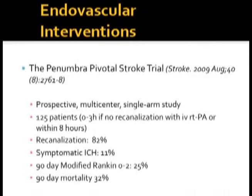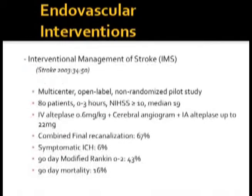Now, Penumbra comes along and says they open up 80% of blood vessels, but they caused 11% hemorrhages. So they're causing a few more bleeds, but they're opening up twice as many blood vessels. Their good outcomes are not significantly better than doing nothing. Very sick patients, poor patient selection. Their mortality, though, is better than Mercy. It's 32%. But still pretty high. 32% sounds pretty bad to me.